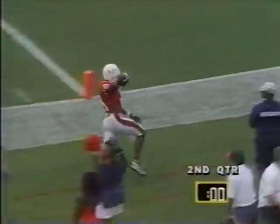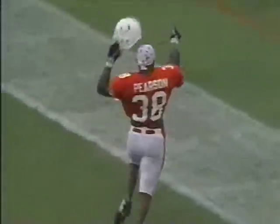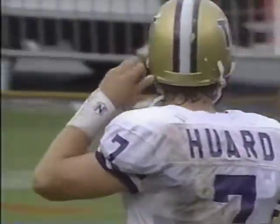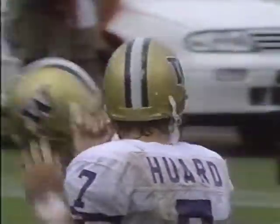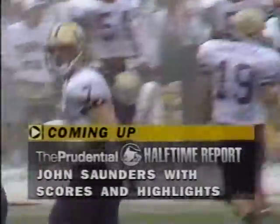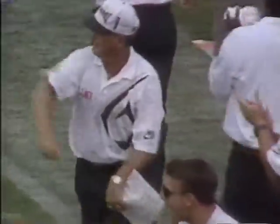Intercepted. Get out of bounds. Pearson out of bounds with 1 second to go and time to attempt a field goal. Mark Bruner, the tight end, fell down. He cut to the outside going to the corner. Heward let it go, and Bruner slipped and fell on that turf. Not used to playing on grass. He did not get out of bounds in time, and the crowd not happy. Crowd not happy. Into the first half. John Saunders coming your way from New York. 14-3. The Canes lead it.